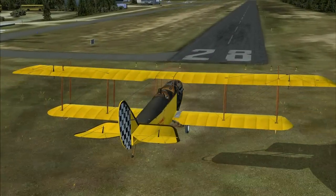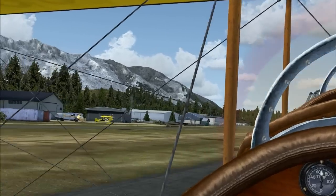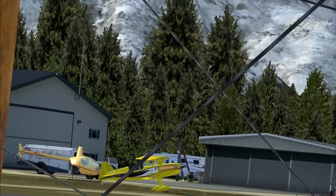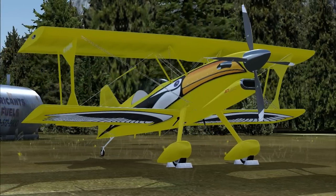This is a Curtiss JN4, or Jenny, one of the earliest examples of an aeroplane that was mass produced. And this isn't. This is the Turbine Toucan, and I use the definite article deliberately. This is the only aircraft of its type in the world. Now, these two aircraft may look alike, but looks can deceive.